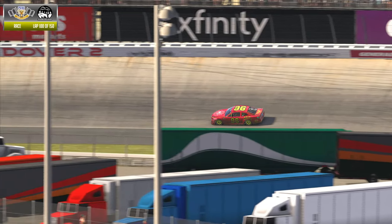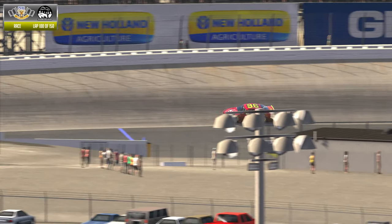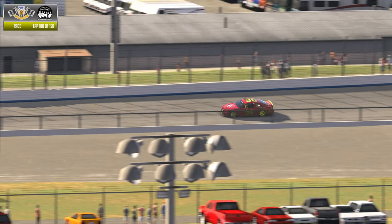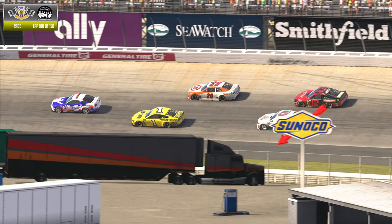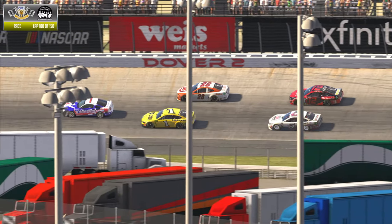So this race continues on, as we approach lap 100 next time around.